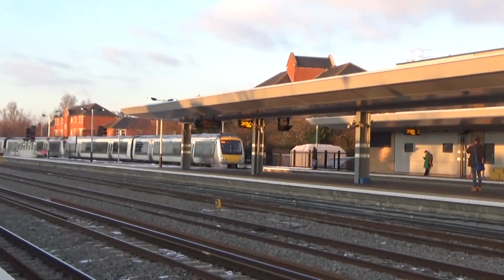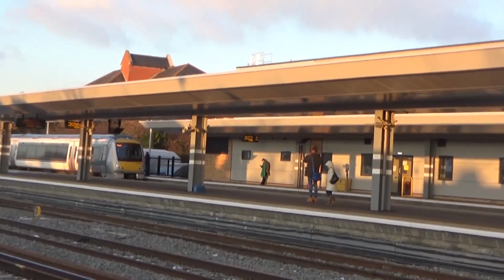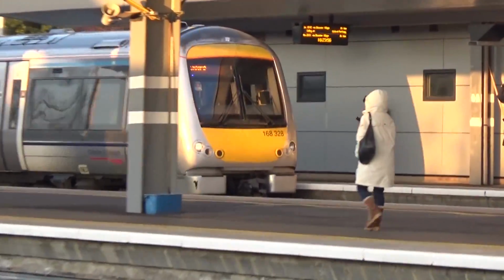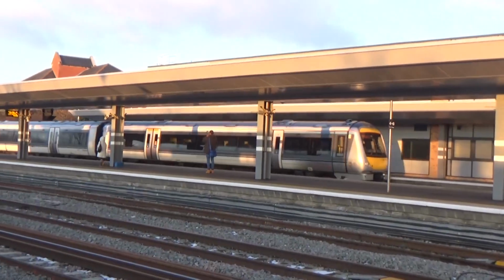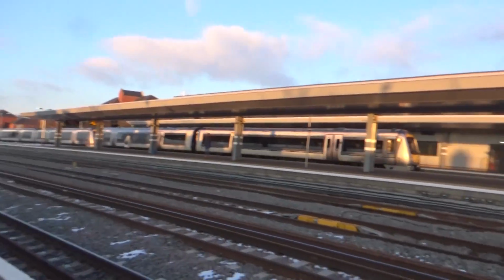Okay, arriving now is the terminating Chiltern Railways service from London Marylebone. This is 168, I think it's 328. Yeah, indeed it is 328. And it's actually another five-car set.